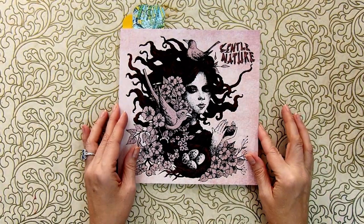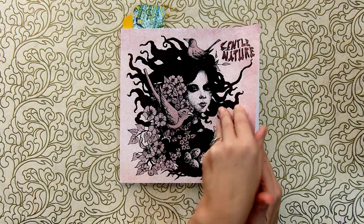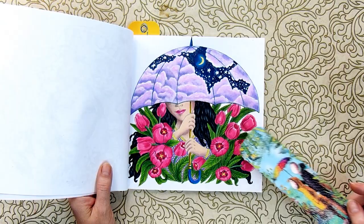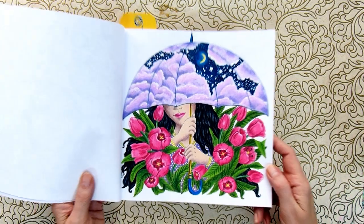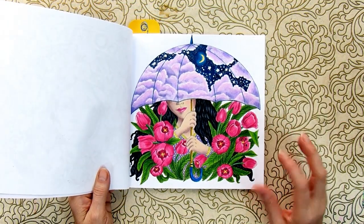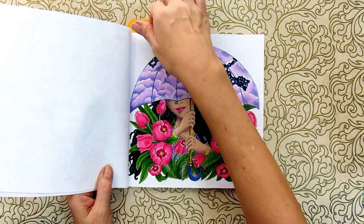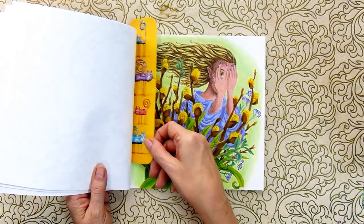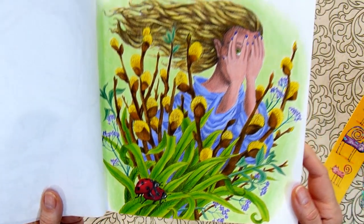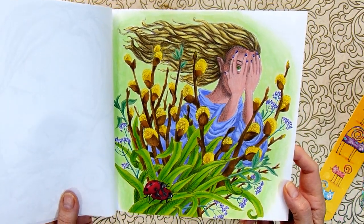The next one, Gentle Nature by Carlon Douglas, I believe. Yeah, two illustrations in this book. The first one was prompt tulip, I believe. I like how it turned out. Actually, I like illustrations in this book. They're interesting and they're not big in size and very easy to color. And the second one, ladybug. We have two ladybugs here, and this girl confused with what they're doing.